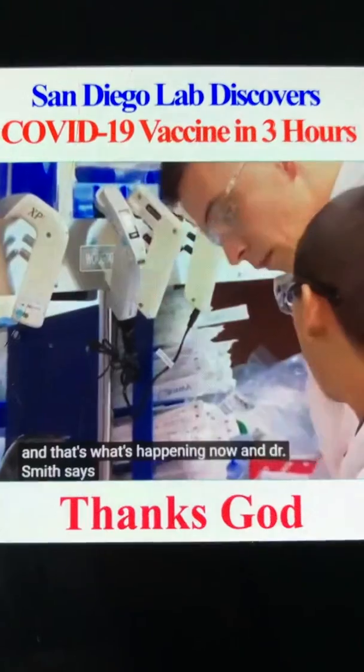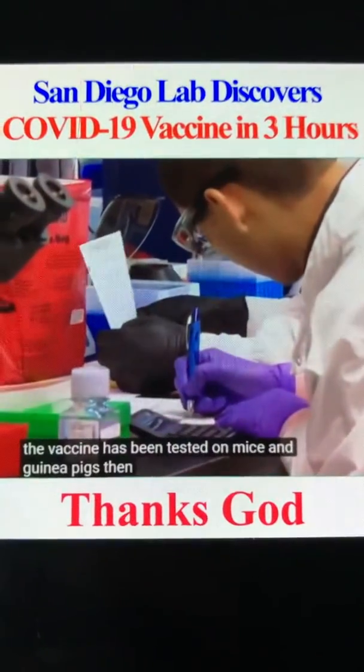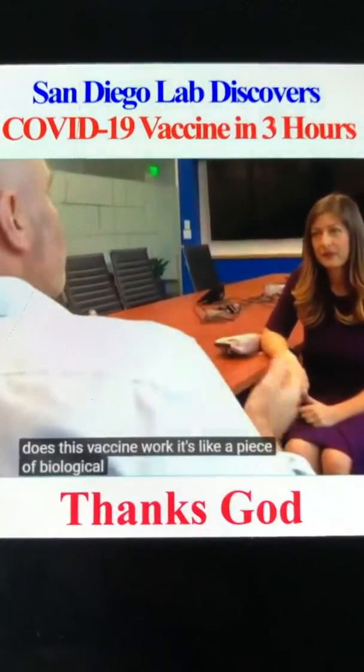And Dr. Smith says so far so good. The vaccine has been tested on mice and guinea pigs, then it'll be tried on a group of human patients. So how exactly does this vaccine work? So it's like a piece of biological software.